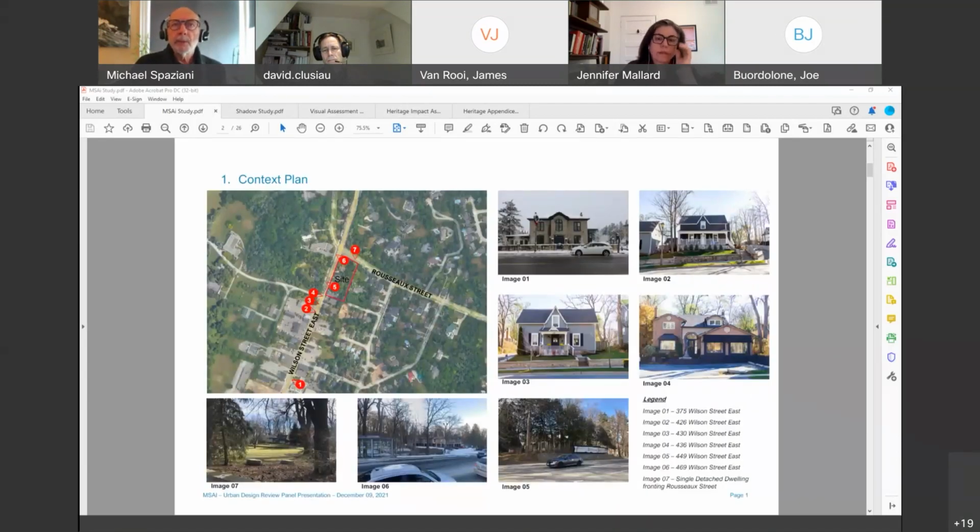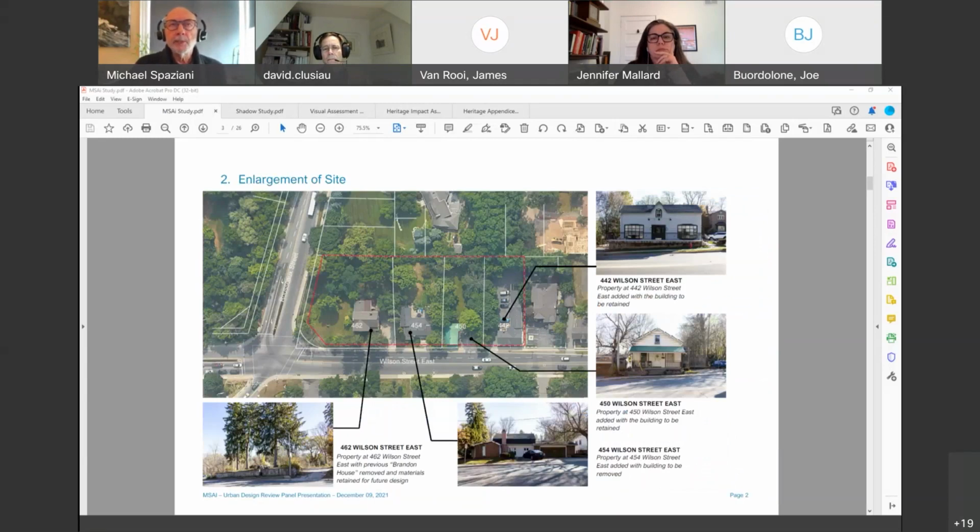I think you're familiar with the context, and these are just some of the images of the immediate context. Some are a little further afield. This is a recent building that's always been proclaimed as a fairly important approach to new construction in the village. It reflects some of the heritage characteristics that are outlined in the guidelines in the secondary plan. You can see these buildings are ones, two of which are being retained on the property, 450 and 442, and that's been an evolution of the project.